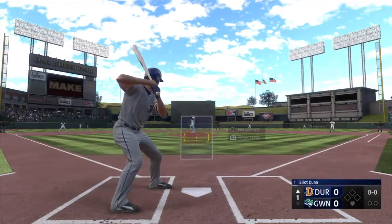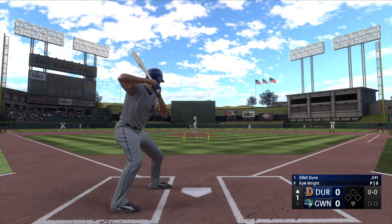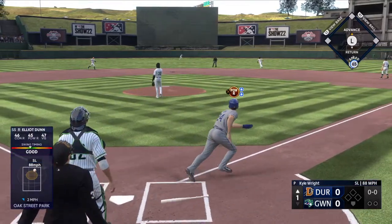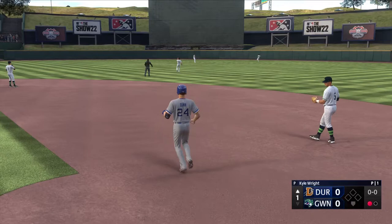It's actually easier said than done, guys. It's a lot harder. All right, ready to get underway. And now, Elliot Dunn. Sinker, slider, forcing changes. The shortstop, Elliot Dunn. Out towards center. Makes the grab, one down.